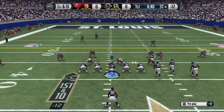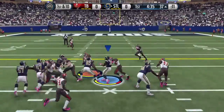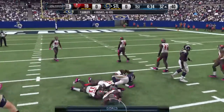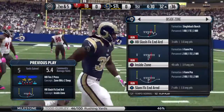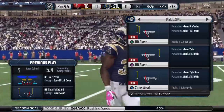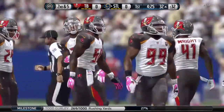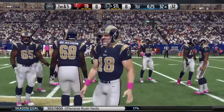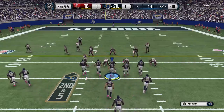The Rams come to the line with a bunch set. 1st down at the 37. Carter's there that time for the tackle. Nice run that time. When you run the football like this, over a period of time, it's going to wear that defense out. There's no doubt about it. Nice job by the offensive line. And it's now 2nd down and 5 after running it on 1st down.